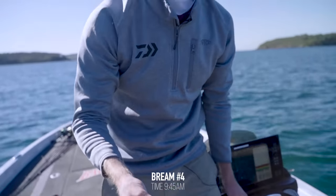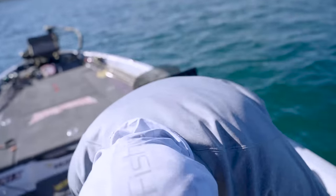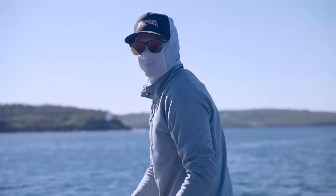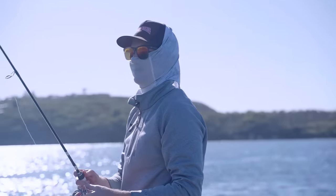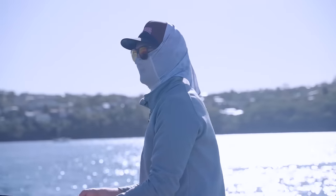Legal, brim possible. Very, very small. Alright, number four. Definitely need to get rid of that one if we're to have any hope at this thing.